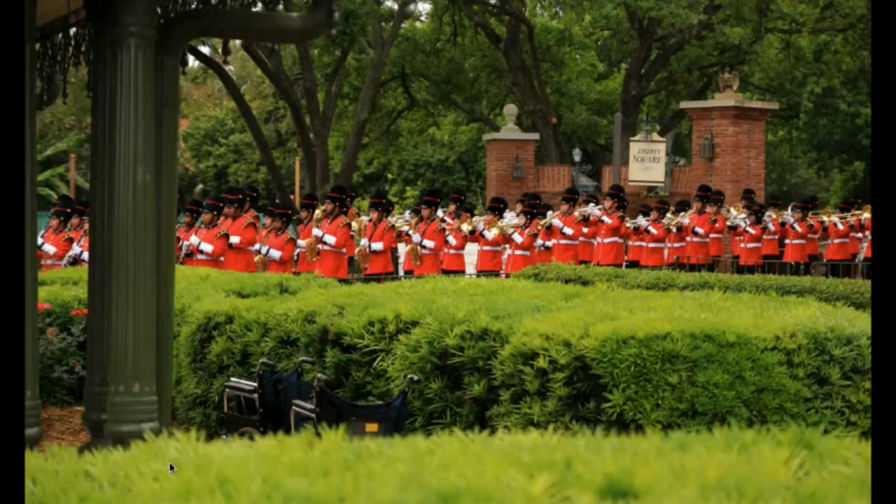Now, as we were walking down the path outside of Cinderella Castle, out from Liberty Square comes this marching band, and this marching band was gigantic. I don't know how long they've been doing this performance or exactly who this marching band is. I don't know if they're employed by Disney. I've never seen them before, but they were very impressive.